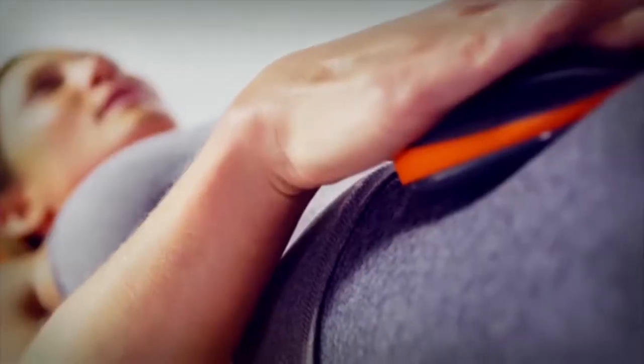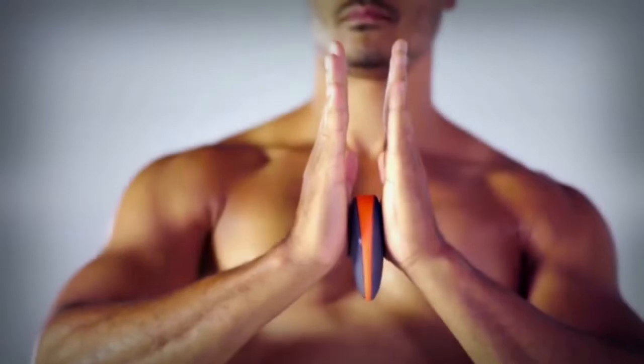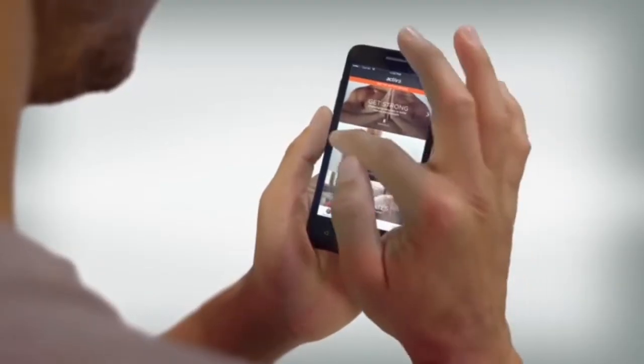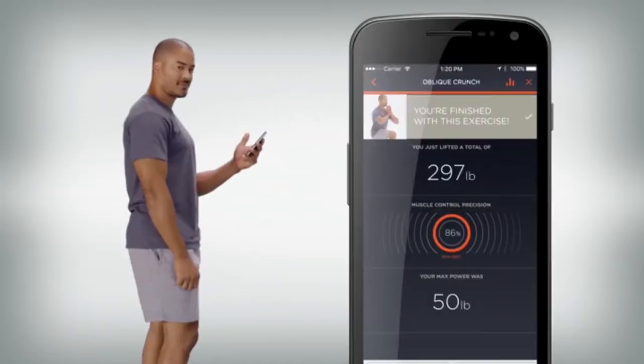Active 5 isometrics are low-impact, pressure-based exercises that isolate muscle groups throughout your body and deliver superior results with over 100 workouts available. Active 5 allows you to target and track the areas you want to improve. With Active 5, fitness just got fun. Experience a new way to play games with exercise.